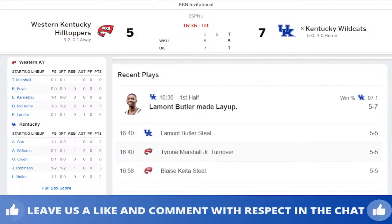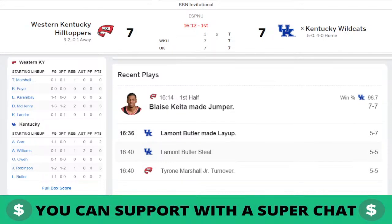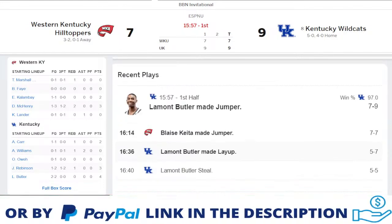Lander step back three, faked it deep to McHenry, right wing to Marshall. Been a little skittish early going. Low to Cada against Williams. To his right for a hook shot. It's good! Cada with a turnaround hook shot. And the Nebraska transfer has tied the game at 7. And we've played 4 minutes here at Rupp Arena tonight.